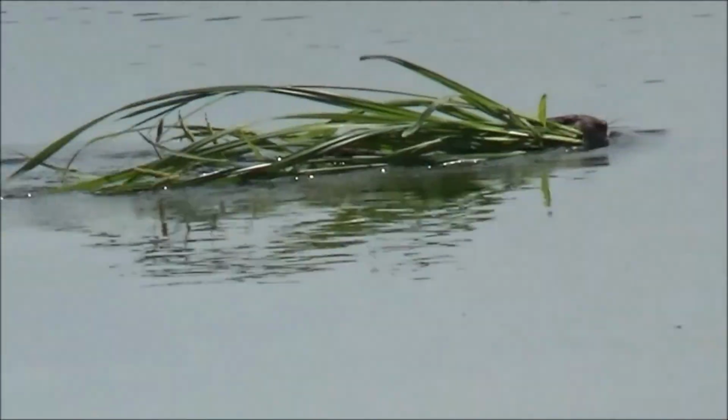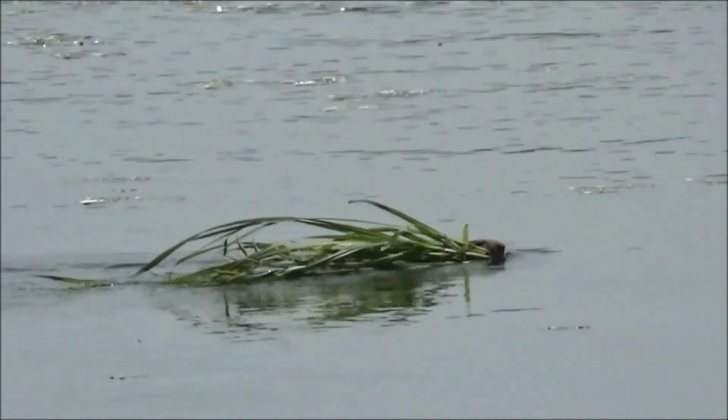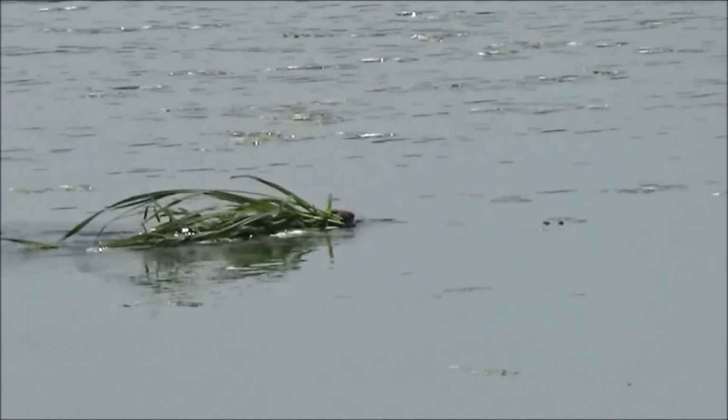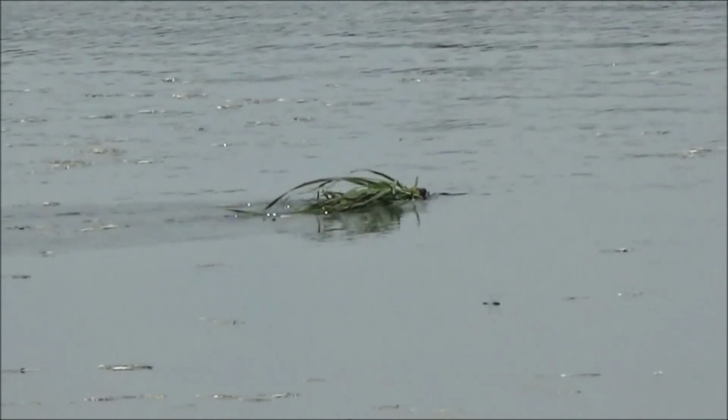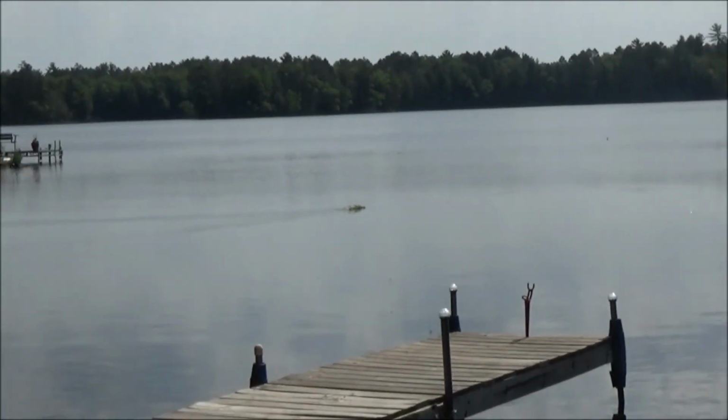They got a den someplace. I'm going to follow them. We're going to set some traps maybe, or get Craig up here to set some traps. I can't trap. I don't have my license. We'll keep an eye on this little bugger.